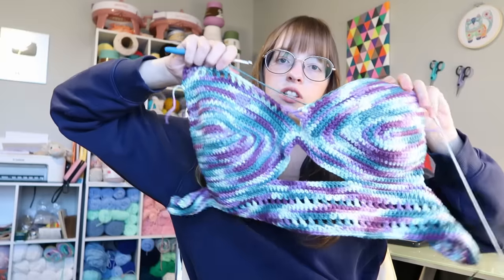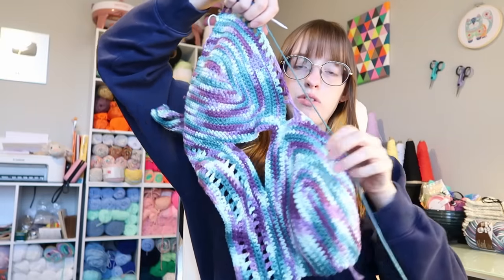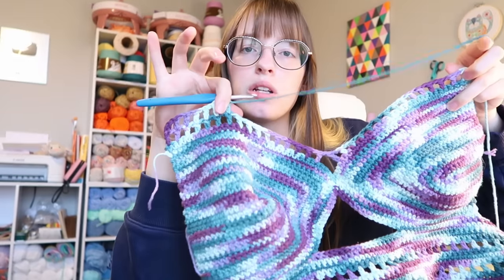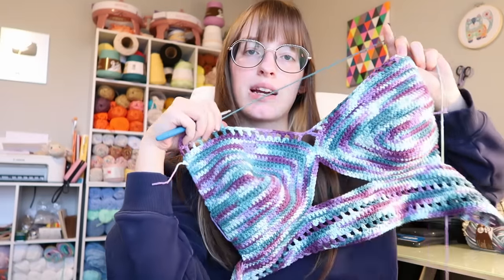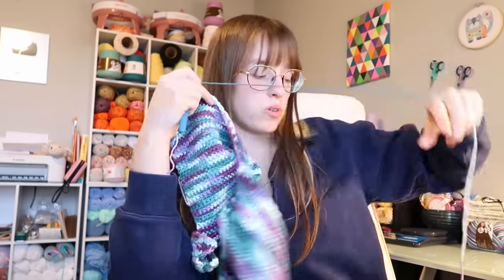I think I could finish this top in, I don't know, like 30 minutes or something. I really only have like 1 or 2 rows left on the top and then I gotta do the straps and the outline. So, you know, it'll be done soon.